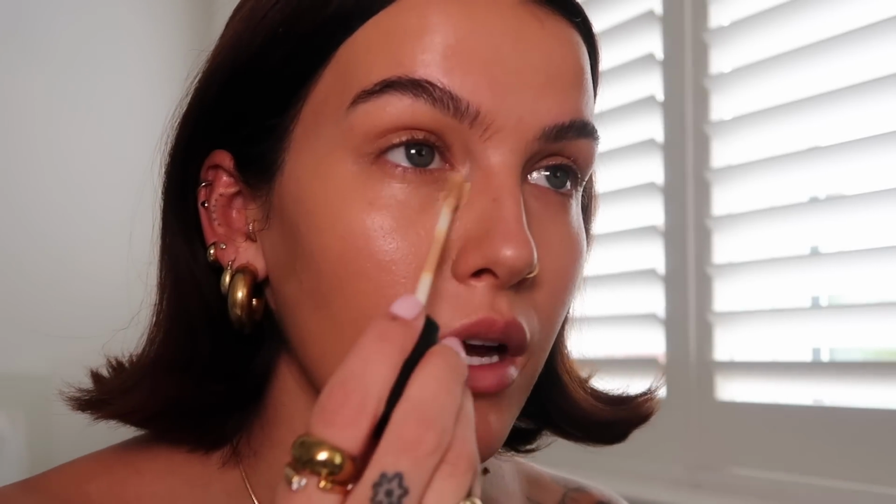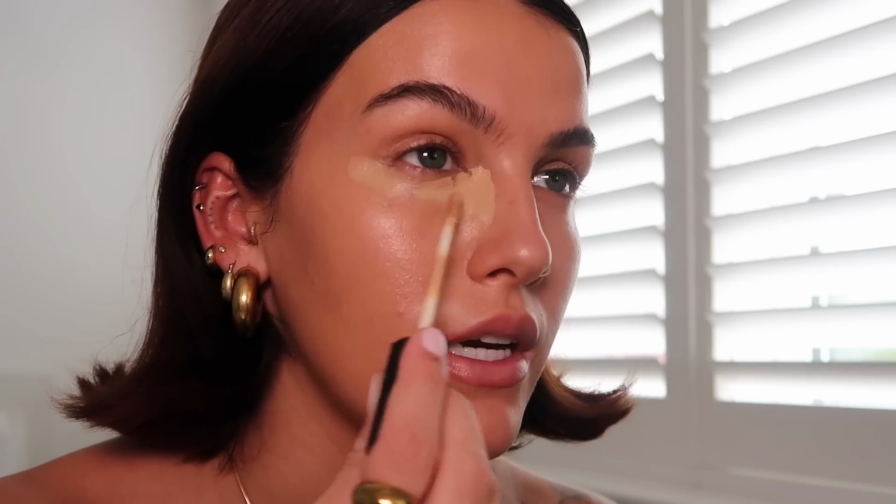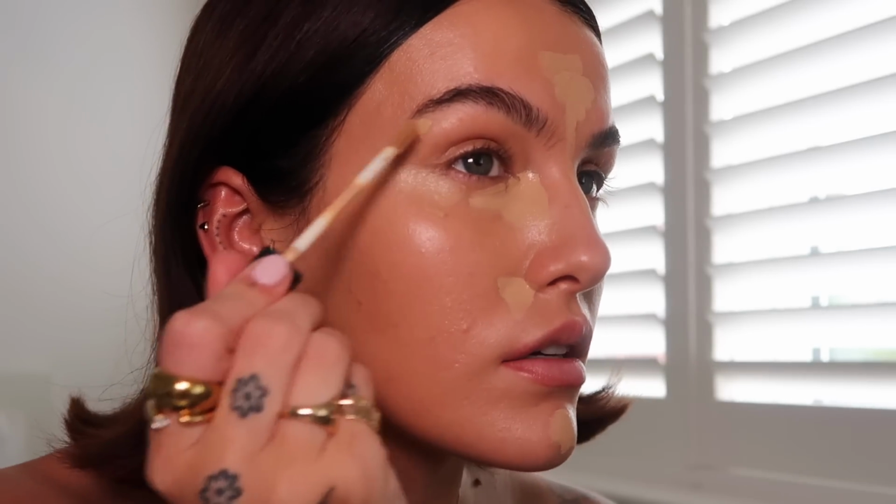That is everything. The glow is crazy. You can see the coverage is very sheer. You can still see my skin through it, but I really like that. NARS Radiant Creamy Concealer. I'm gonna brighten up underneath my eyes and just add a little extra coverage. Let's just add more coverage where I need it rather than doing an all over coverage. Day to day, I like to just do a sheer product and then add my coverage if and where I feel like I need it.